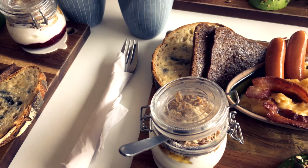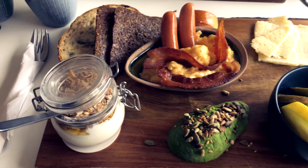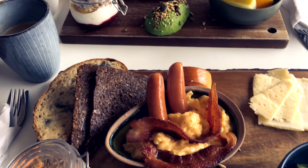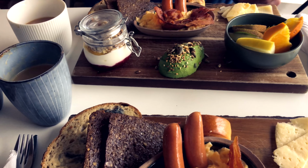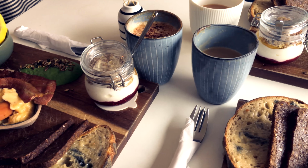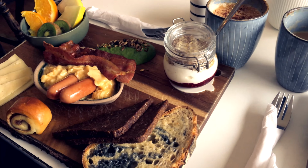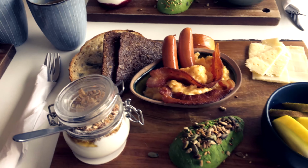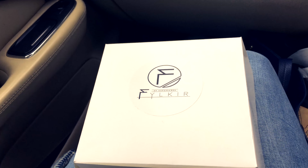We started at a nice Glasgow restaurant called Fylkir, which specialises in Danish food, and we chose the healthy mixed breakfast option, and it was amazing. It was lovely to try the different food, the muesli, the different style of eggs. The bread looks as if it's blue cheese, but it's not. It's actually got a type of seaweed in it. Oh, it was amazing, and I had my box later just to take all the little bits that I couldn't quite finish.